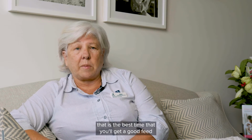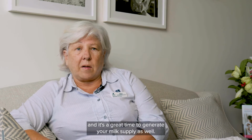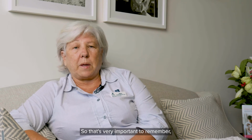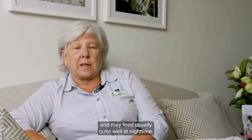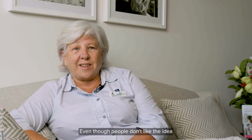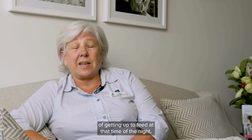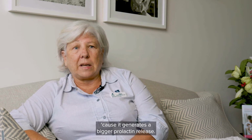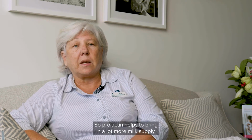It's important for them to also feed at night time. That is the best time that you'll get a good feed, and it's a great time to generate your milk supply as well. So that's very important to remember, that your babies do feed, and they feed usually quite well at night time. Even though people don't like the idea of getting up to feed at that time of the night, it is actually the most important time to feed because it generates a bigger prolactin release. Prolactin helps to bring in a lot more milk supply.